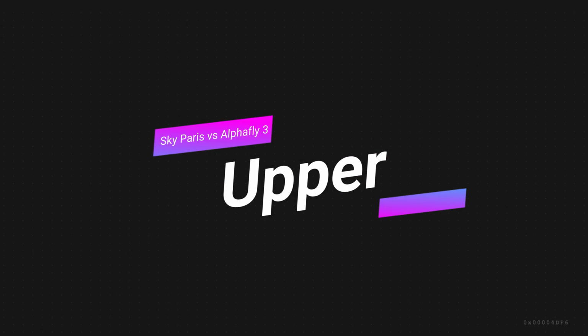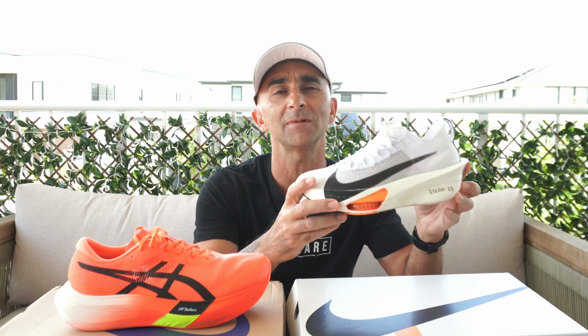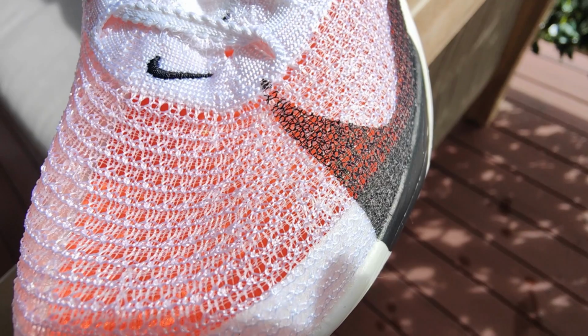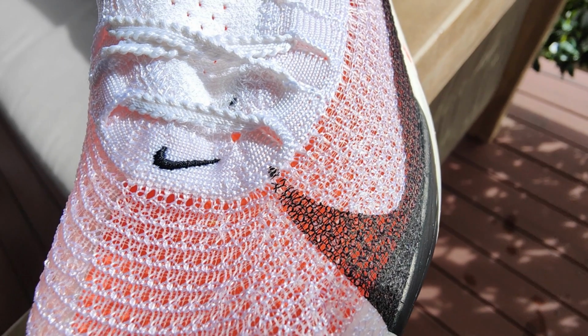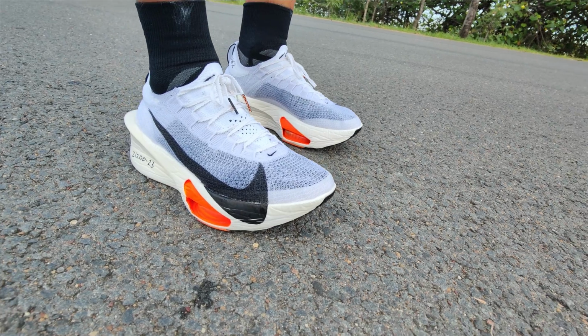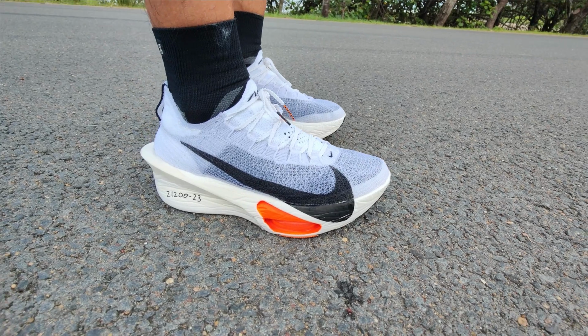And in our uppers here, so what they're using in the Alphafly is their Atom Knit 3.0. So it's pretty much a see-through mesh. So it just lets the air flow all the way into the foot, lets that foot breathe. It conforms around the foot, so it fits the foot just like a glove. It's absolutely amazing, this stuff.